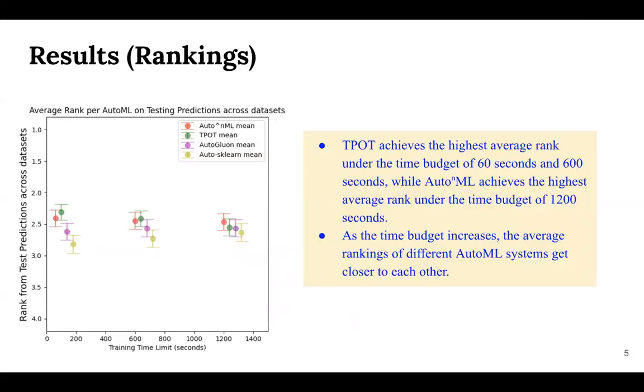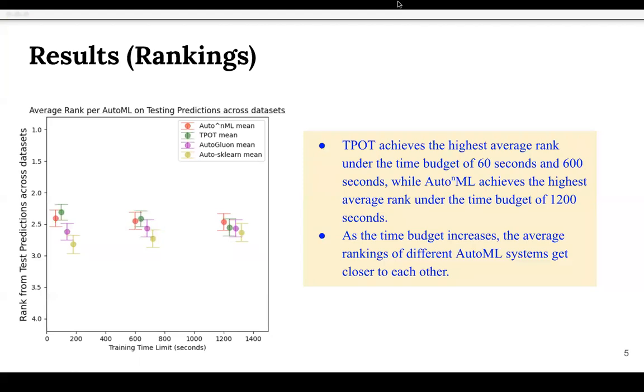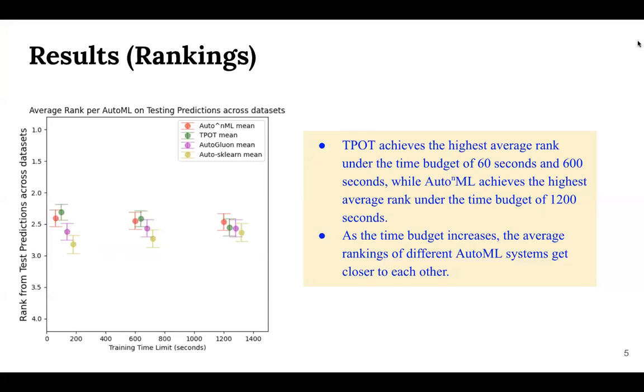Here are the results. This is a plot of every rank per AutoML system on testing predictions across datasets. We can see that when the time budget is set to 60 seconds and 600 seconds, the TPOT achieves the highest average rank. But when the time budget is set to 1,200 seconds, the AutoML achieves the highest average rank. We can also see that as the time budget increases, the average rankings of different AutoML systems get closer to each other.